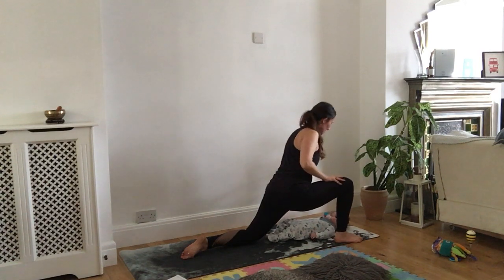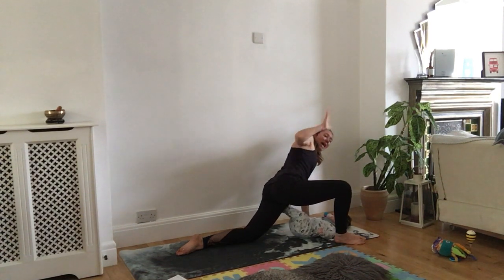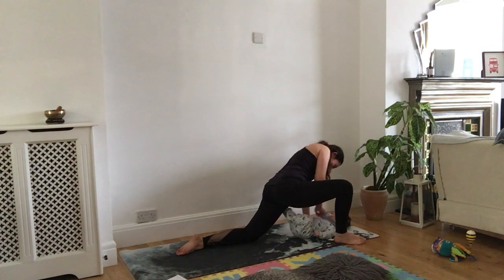Staying in that lunge this time, take your hand one side of baby, and then just take a nice little twist open to the side. So just take your hand to your top thigh, take a nice twist open. Tickle little baby with your opposite arm. Just work into that hip. It's really nice to get a beautiful hip opener. It can be really tight after pregnancy.